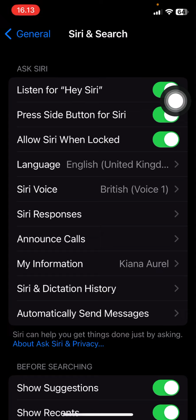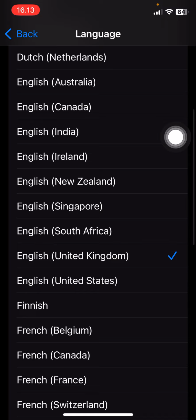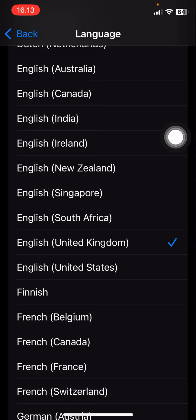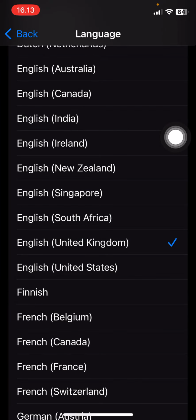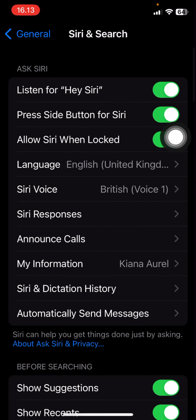onto your phone. You can also select the language that you're currently speaking in, so they'll kind of understand you a little bit better. So I just chose English. And they'll have to listen for your hey Siri again.